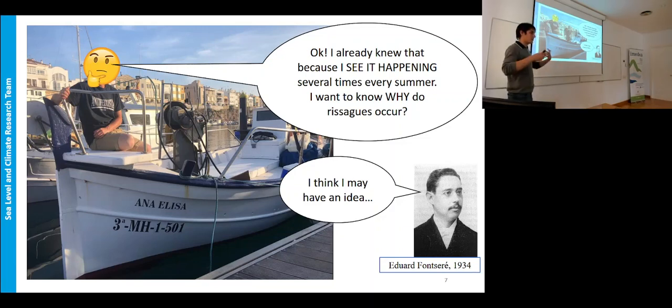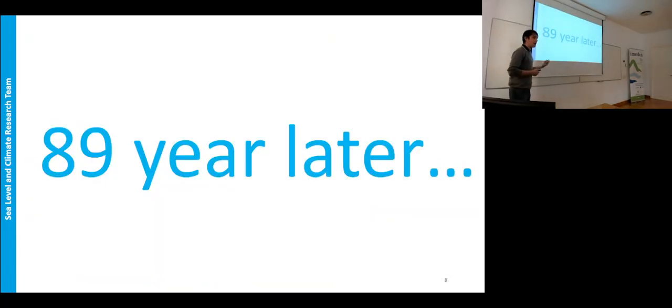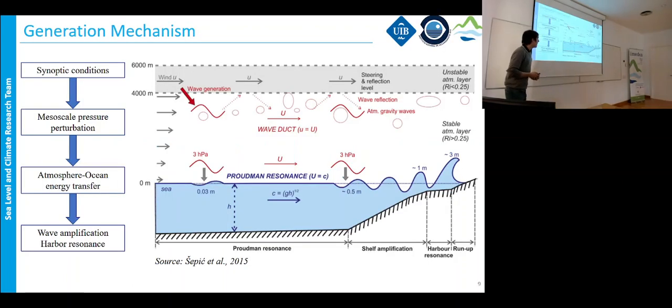And then a lot of scientists, most of them from here, from Mallorca, from IMEDEA, from the IMET, have studied this phenomenon, and we know how they are generated.